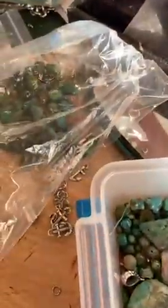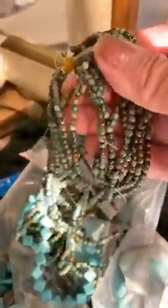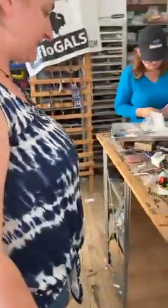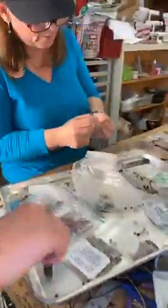Wait, so that handful of stones Megan had, these right here, these little seed beads, they're also pretty. Oh, there's Megan's challenge necklace from last week. I forgot she was wearing it today. It got lost in my purse for about three days.